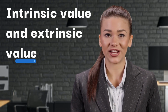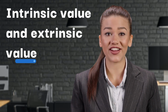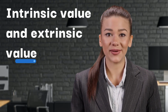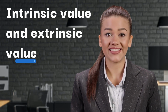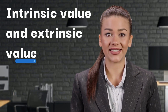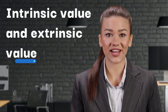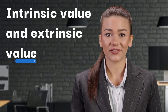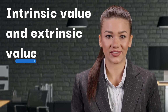In summary, intrinsic value and extrinsic value are two important concepts in finance and investing. Intrinsic value represents the inherent value of an asset or investment based on its fundamental characteristics, while extrinsic value represents the additional value of an asset that is not directly related to its intrinsic qualities. Extrinsic value is often associated with options trading, where it represents the premium that an options buyer pays for the time remaining until the option expires.